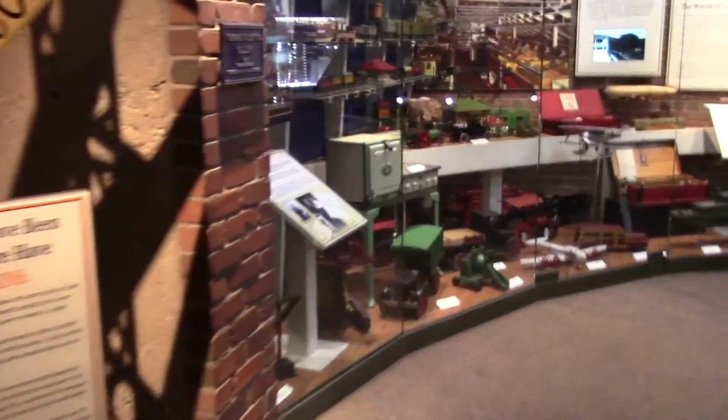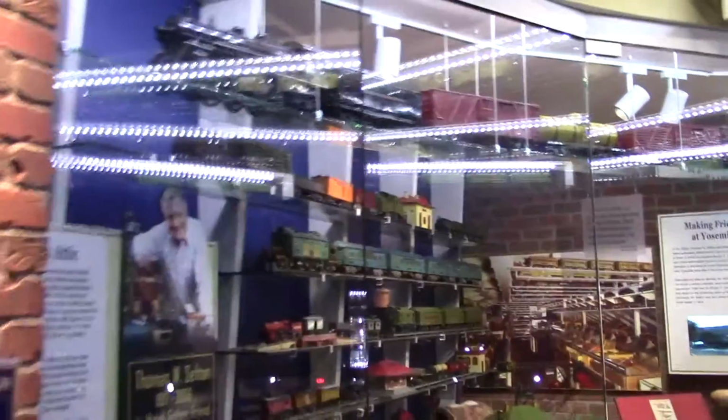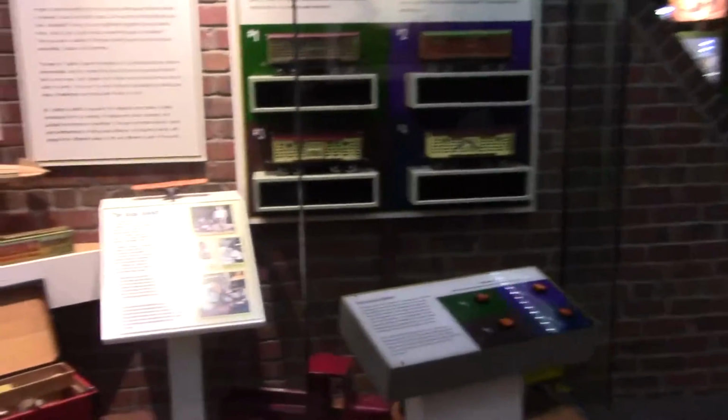On the upper level of the museum is a model train exhibit. This is the pre-war era section of it, showcasing model trains from roughly 1900 to 1944, mostly Lionel trains.